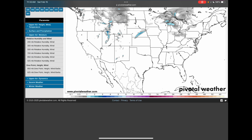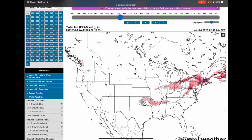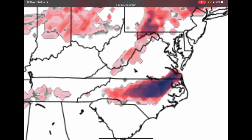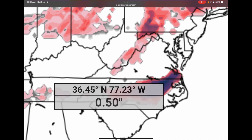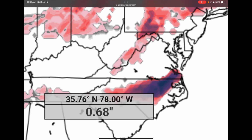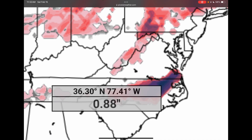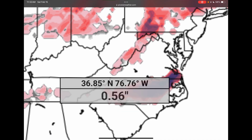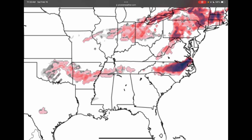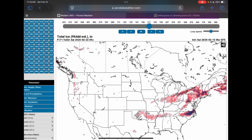This is also going to produce some ice, so let's take a look at how much ice we could get. So here you go. This is your storm. Take it through the storm. And you see right here, this pocket of North Carolina into Virginia, you get upwards of 3/4 of an inch of ice, which is a devastating amount. This definitely will verify. It's going to change on where it is, but in this general area, there's going to be a big ice storm, and that's almost more dangerous than the snow. So if you live in those areas, keep watching this. It's going to have major impacts on travel.